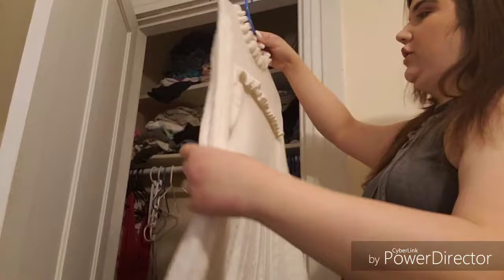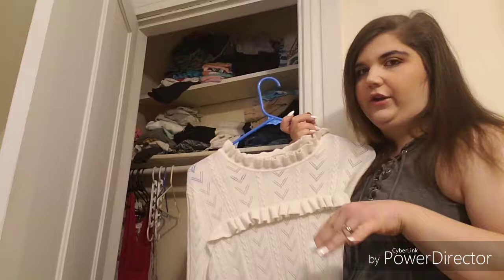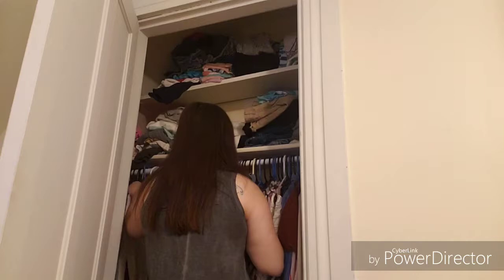Oh, I love this turtleneck. So this is from the brand A New Day from Target. It's in a double XL. I really, really, really love this. I especially love it with like black leggings. I actually want to get like faux leather leggings because I think that would be super cute with this. So I am keeping this. Like, that's not going anywhere.